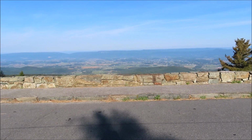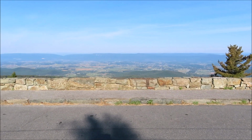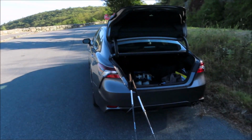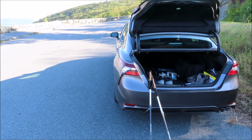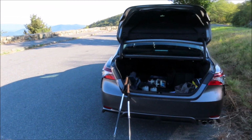I'm in Shenandoah National Park, and this is the Stony Man overlook. That's looking to the west. There's my new car. I think I'm gonna call it the Gray Ghost. And I am going to close that up.